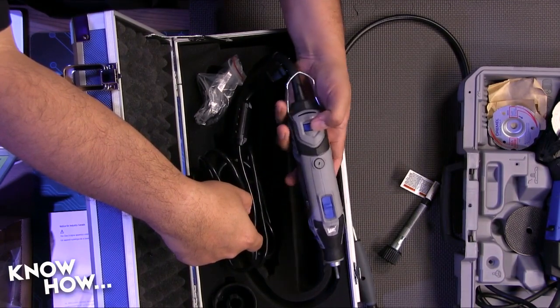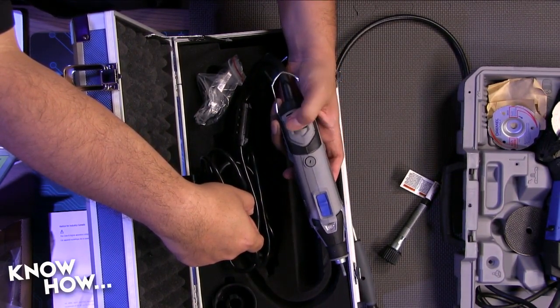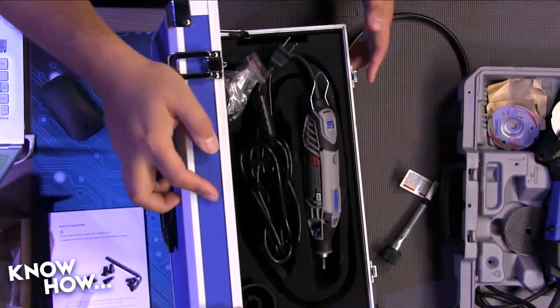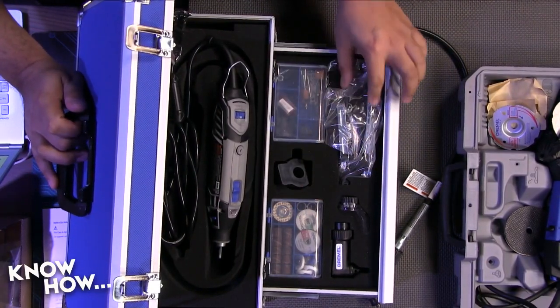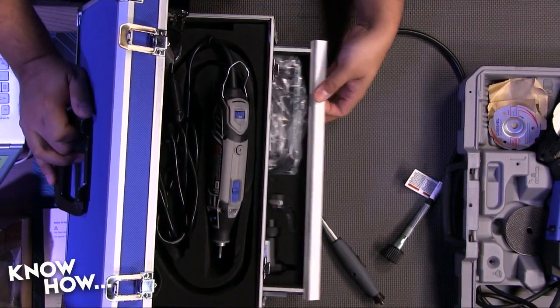Everything that you expect out of a Dremel, so I can go all the way down from minimal movement to ear-splitting whirring. But this also includes the little bits and bytes that I'm going to need in my toolkit. So everything from all the different cutoff wheels, the different tools, the different supports, the right angle adapter.